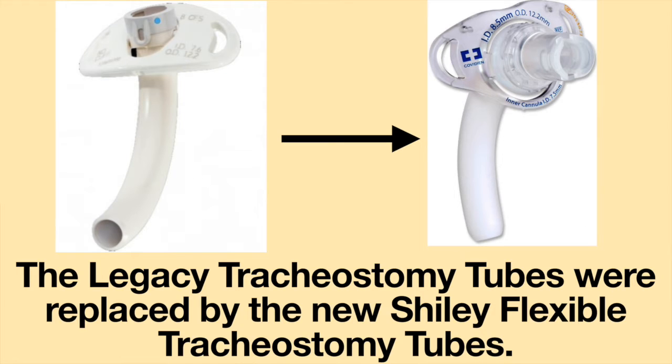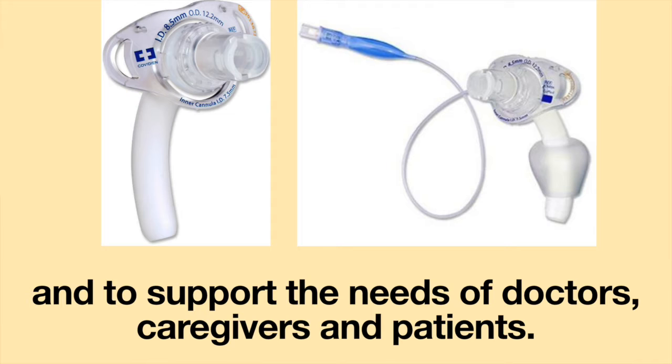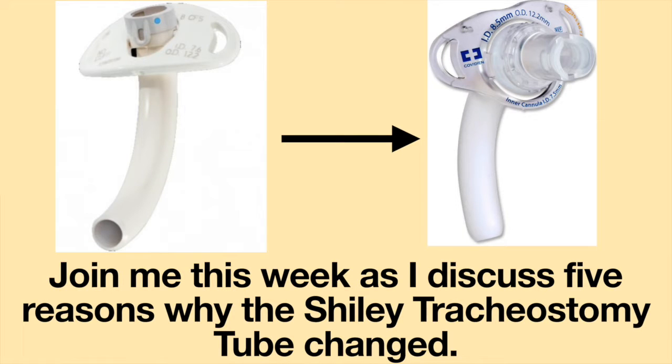The legacy Shiley Tracheostomy Tubes were replaced by the new Shiley Flexible Tracheostomy Tubes. The Shiley Flexible Tracheostomy Tube was designed to meet the latest regulations and standards for medical devices and to support the needs of doctors, caregivers, and patients. Join me this week as I discuss 5 reasons why the Shiley Tracheostomy Tube changed.